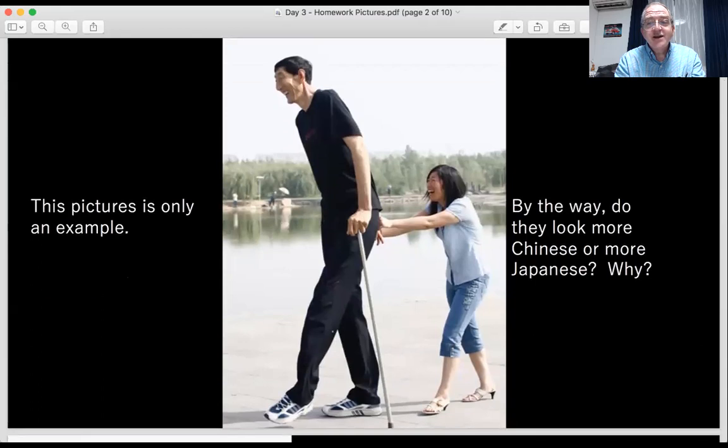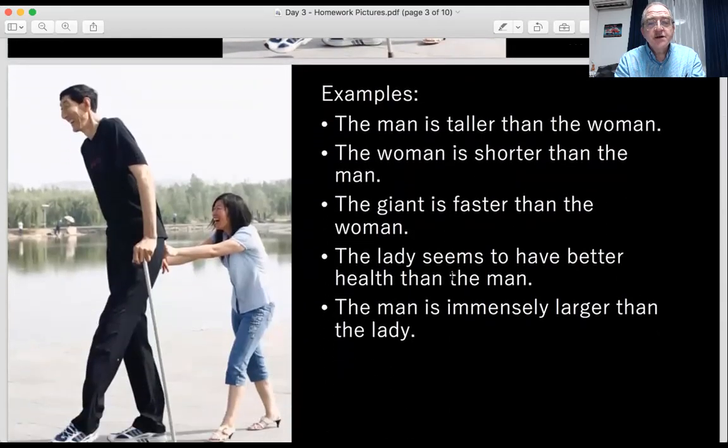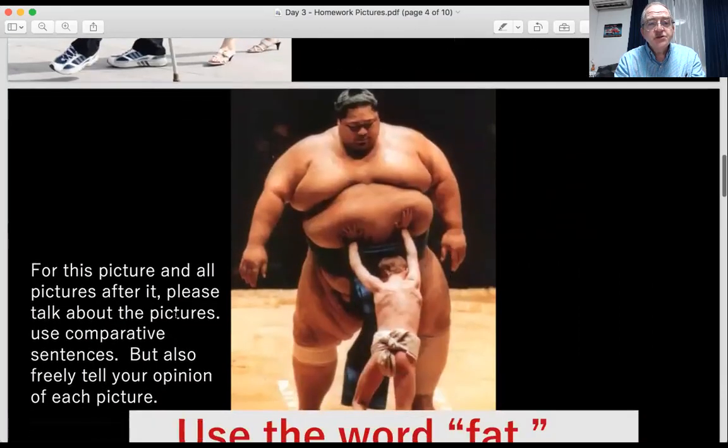Yeah, and I wrote, by the way, do they look more Chinese or more Japanese? What do you think? Ask your partner about this. Here's some examples for you. We saw this a few minutes ago. And now you and your partner are going to look at these pictures, okay?